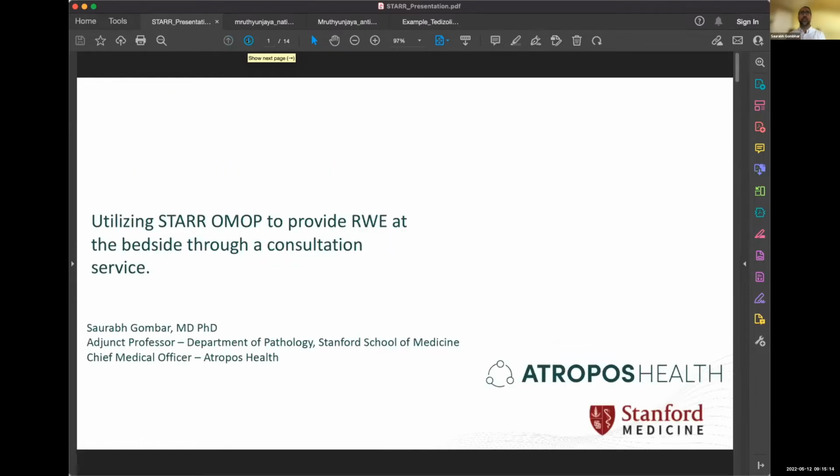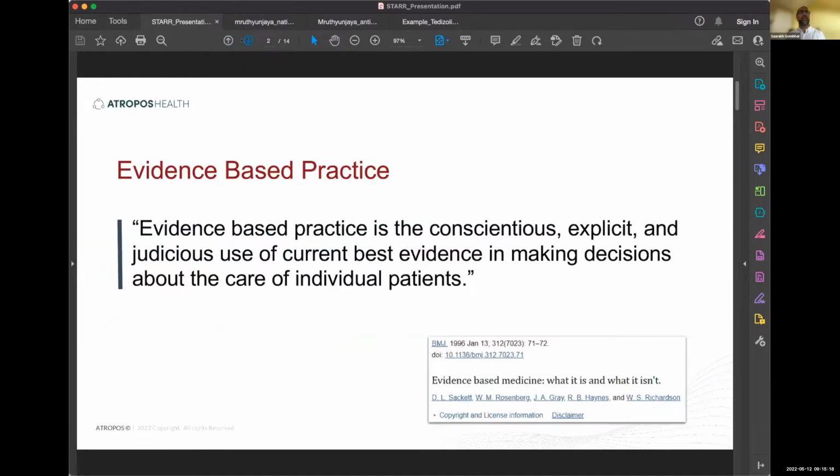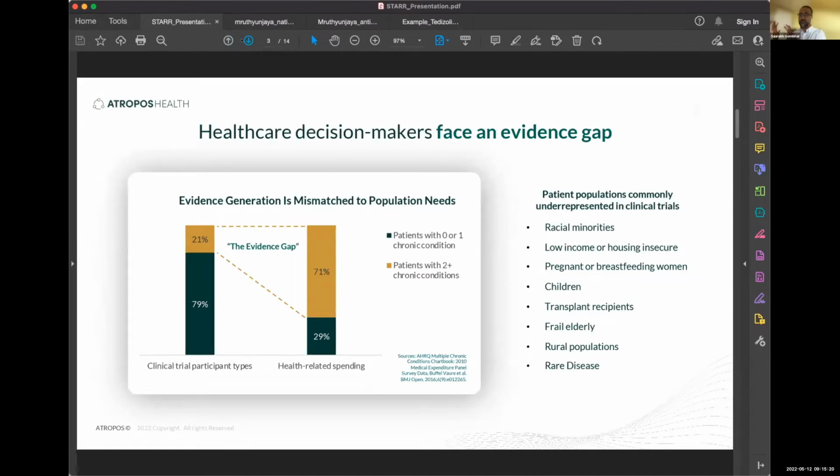It just so turns out that the arrow is not progressing, but that's okay. It just turns out that mountain of information is often a molehill. And because of that, we have something that we call the evidence gap. If you look at all the large randomized controlled trials that are produced every year, they tend to exclude patients that are the common patients that we actually take care of every single day.